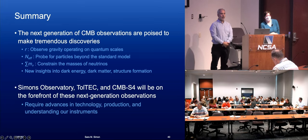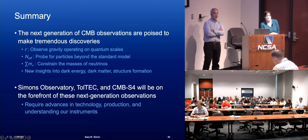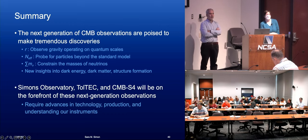Does the S4 proposed constraint for the sum of the neutrino masses include a tau prior, or is that just tau from S4 itself? Yeah, that one includes a pretty conservative tau prior, but we do expect improved measurements in the next few years from things like CLASS and other experiments. The CMB-S4 science paper has all of those tau priors broken down if you want to see them in more detail.